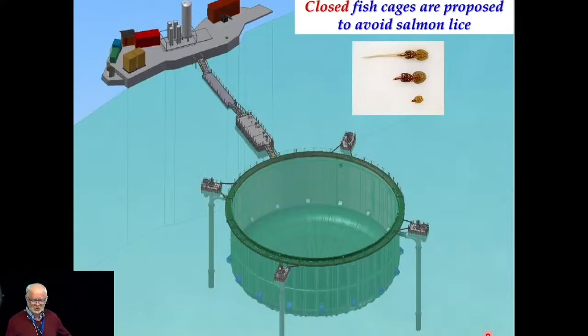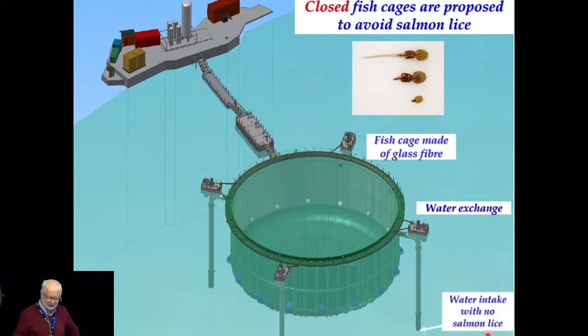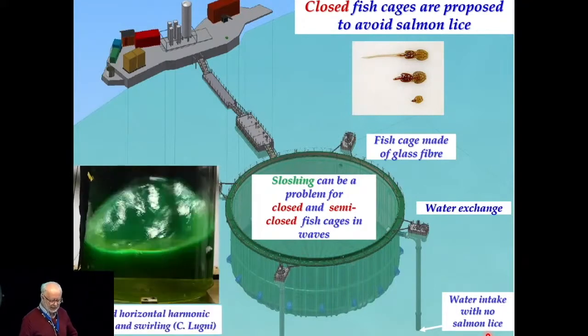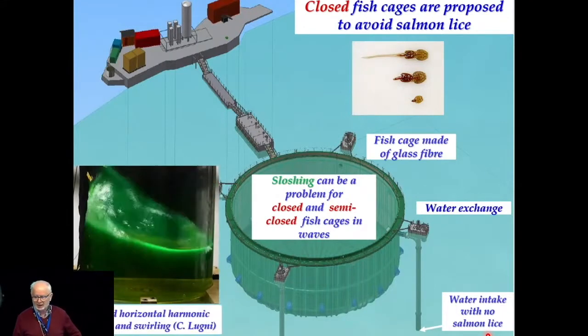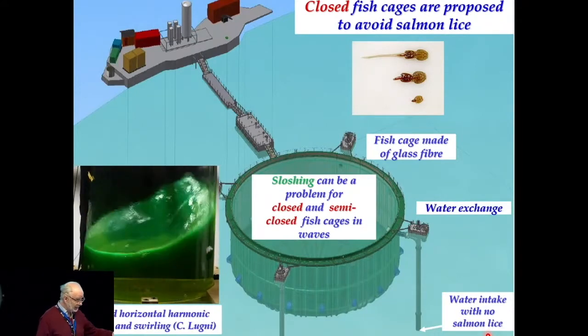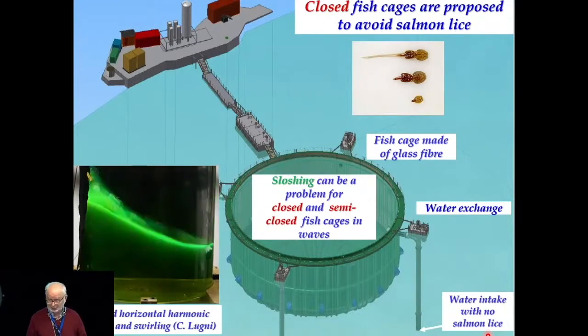Then we come to the closed fish cages, which are proposed to avoid salmon lice. This is just showing one design, and water exchange is needed. Then comes the problem of sloshing, which means resonant water motion inside them. And here you see from experiments the swirling. You have your cup of coffee, and you can get a similar type of picture.